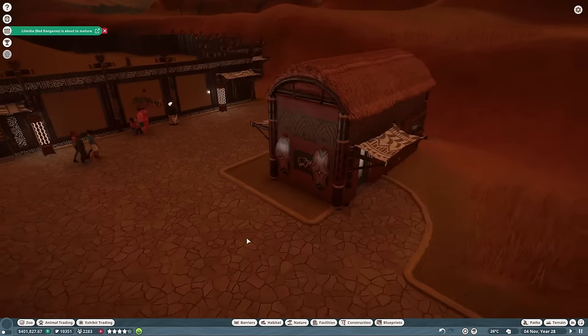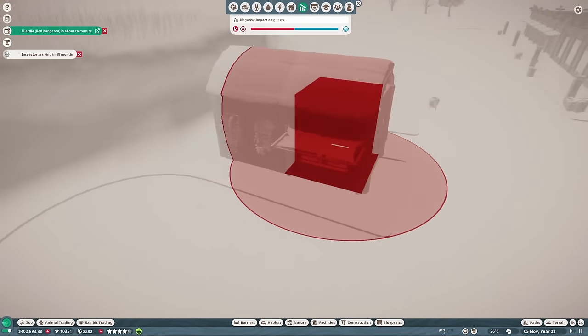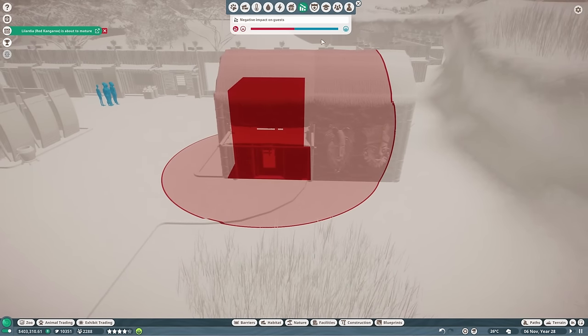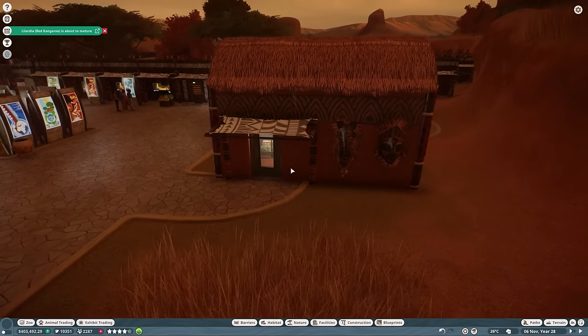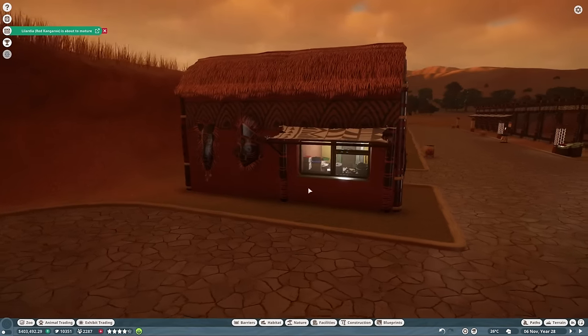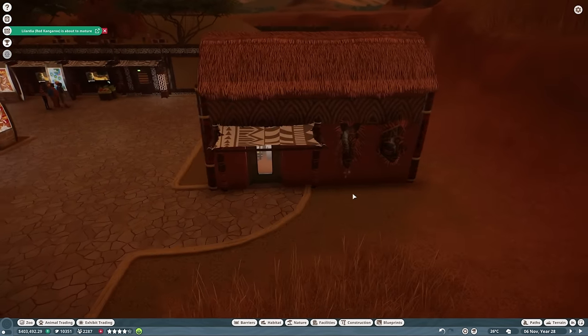Okay, I think that's pretty good. That does the job, doesn't it? You can look at the negative impact on guests. Ooh, it is a little bit impacting. Okay, I'll tell you what I'm going to do though, is I'm just going to switch round where this is in the order. So a quick flash, and I'm just going to put this side of the building here and this side here, and that should resolve it.